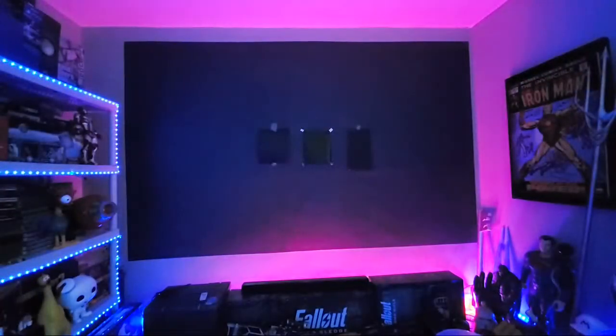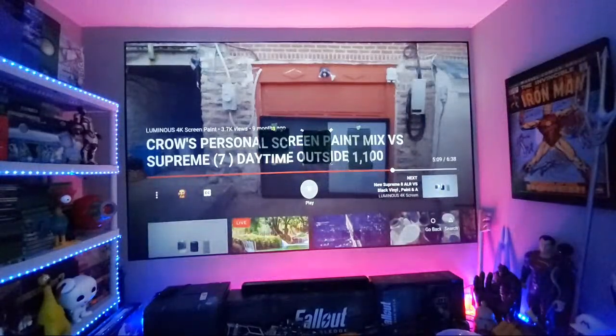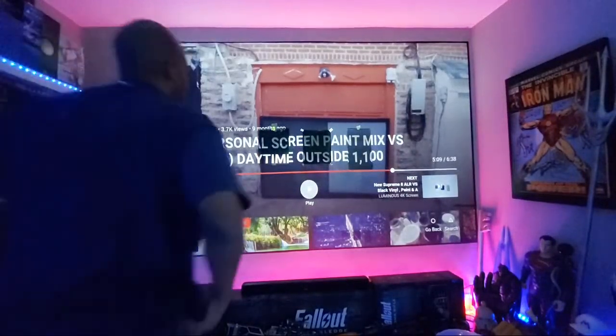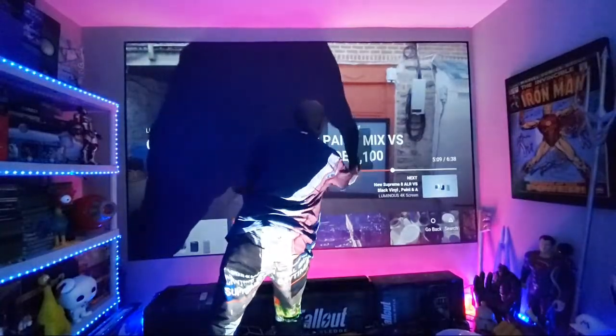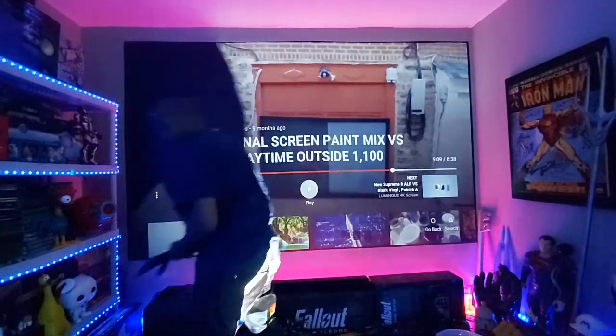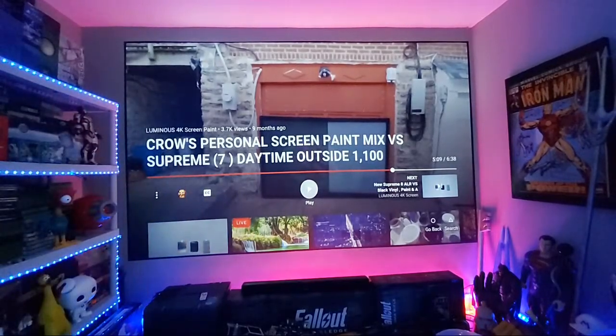This is how much light our technology takes in with that cinema block. Let me move this off real quick and I'll show you what you're looking at here. The projector we're using outside is a Sony projector that I own. It's still here in the house. It's a Sony VPL-X1000. That projector is only 1100 lumens. That's it.